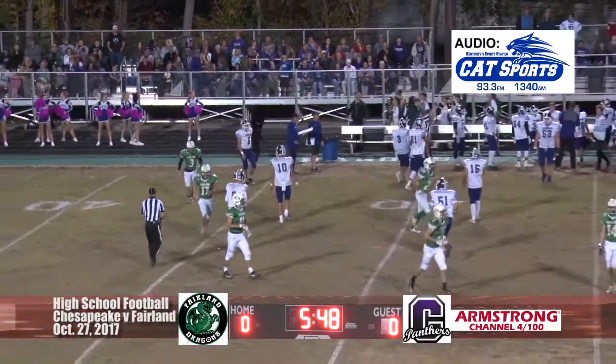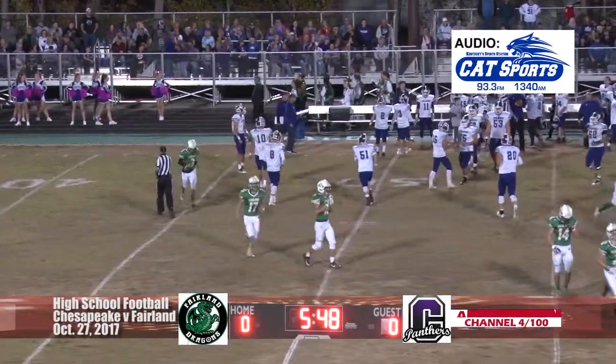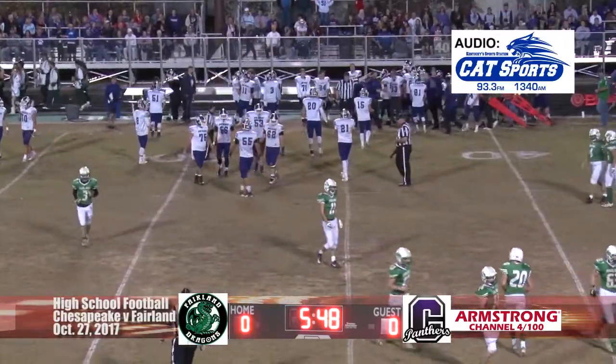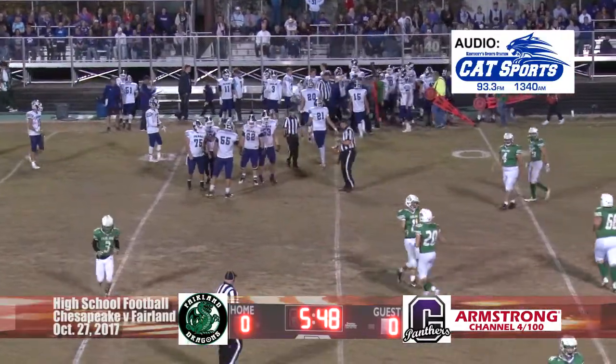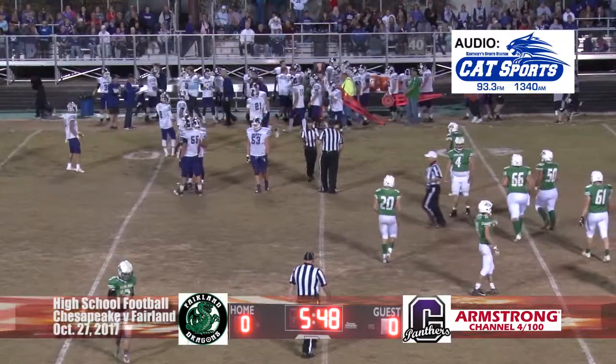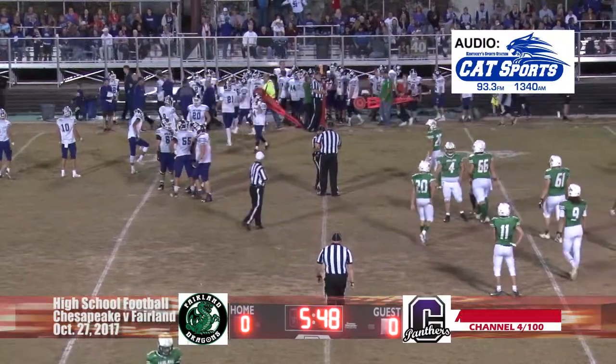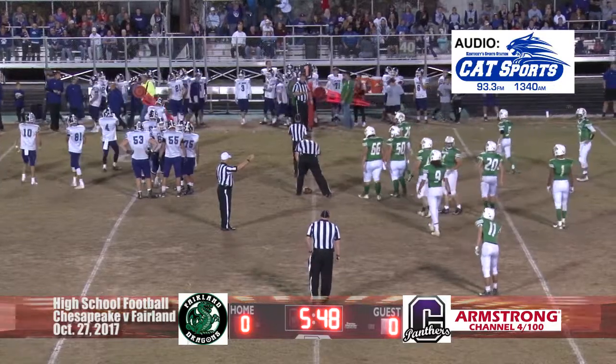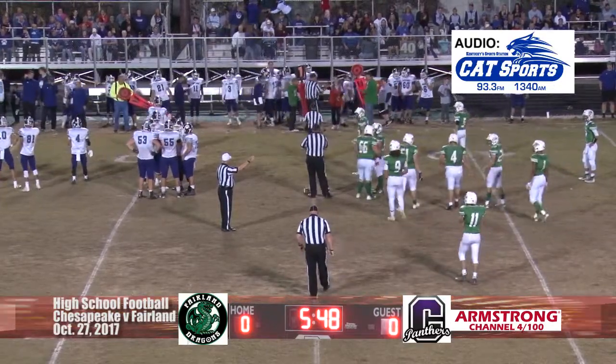Out of bounds. Both teams back on the field. Lambiot takes the snap, and the punt is in the air and sails out of bounds at the Dragon 45. So the Panthers are going to start with good field position, starting on the Dragon side of the field.